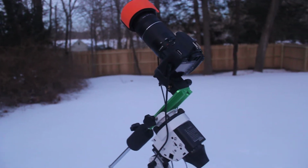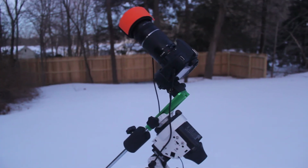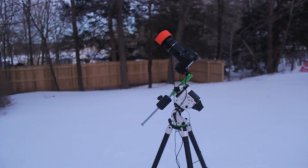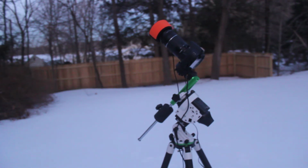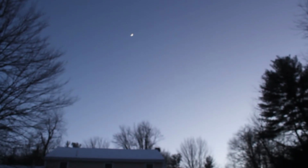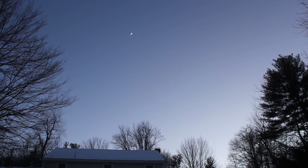I have my setup placed in a little bit different spot here in my yard, and that is because it's the perfect place actually in my backyard. Usually I'm imaging the front yard, but tonight I'm going to be imaging the backyard because this is where I have the best view of the open sky, and I'll probably be able to image the Rosette Nebula for the longest time tonight.